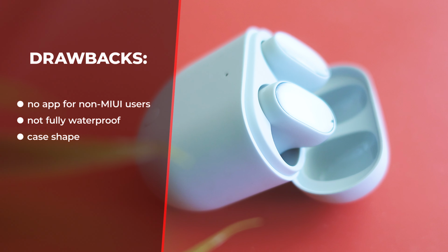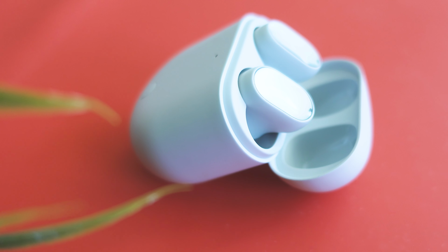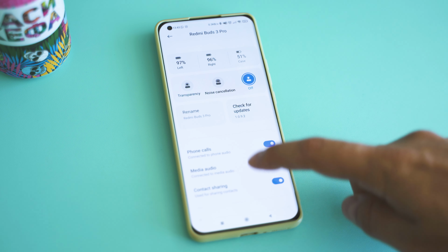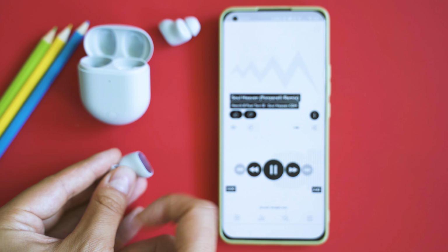And also controls. They're not adjustable for non-MIUI phones. There's an app for the Chinese region which is not translated in English. For current MIUI devices, there already are quite many customizations available, but a standalone app for other phone models is right now missing.